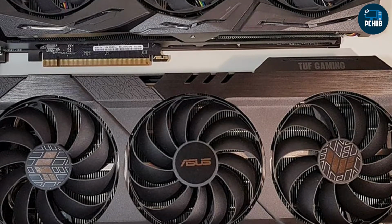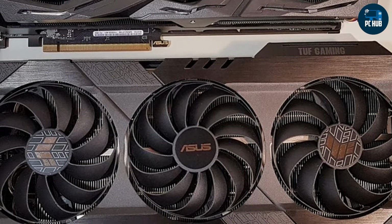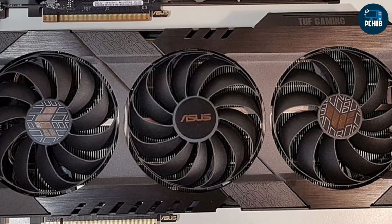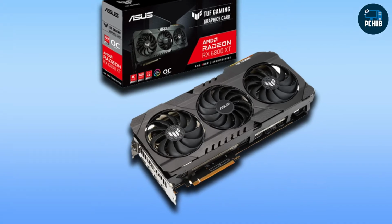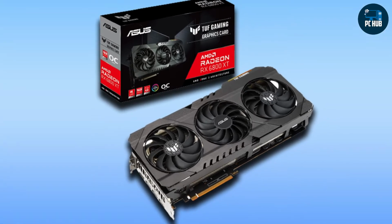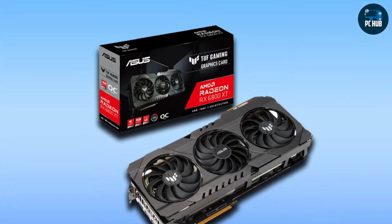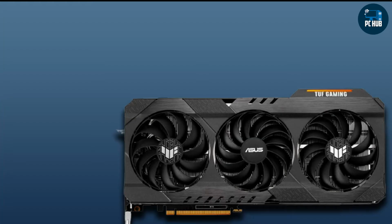ASUS also added some decent cooling solutions to make things even better. For example, the Axial Tech fan design enables the ASUS TUF Gaming AMD Radeon RX 6800 XT to have more fan blades and better air pressure with reduced noise and vibration. Not only that, all three fans have dual ball bearings for twice the longevity.